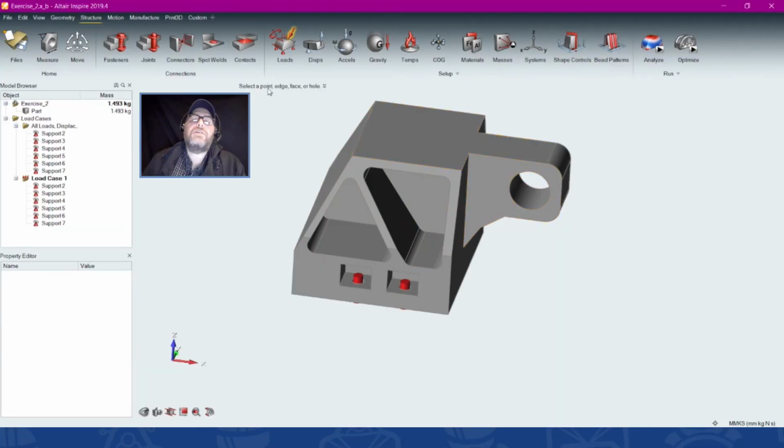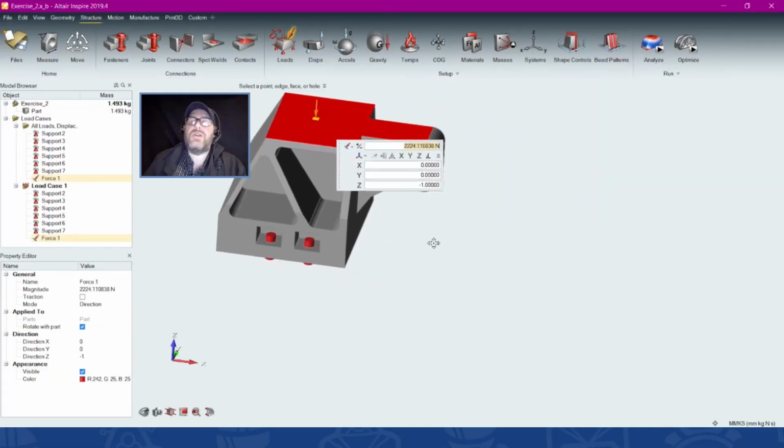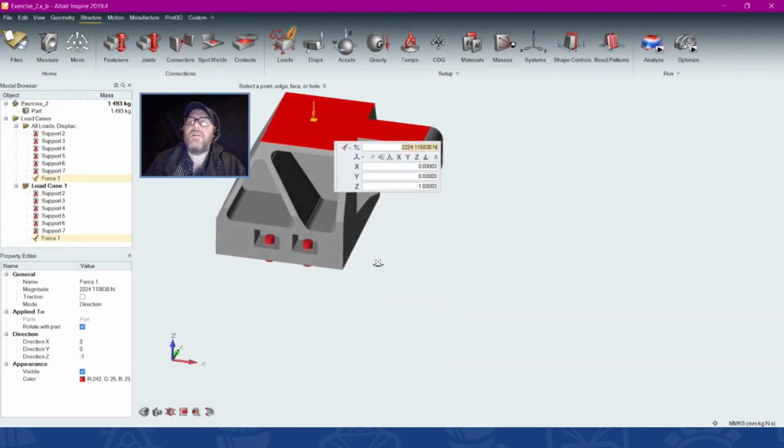And again, I'm asked to apply it to a point, an edge, a face, or a hole. If I select that face on top, just like with the constraint, it's going to put an icon there at the location where I clicked. But again, just like the support, because that entire face is highlighted in red, that force, whatever value I put in here, is going to be evenly distributed across that entire face.